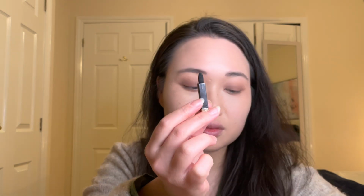I'm going back to the fluffy brush, putting it against my hand to make sure the brush is clean, and I'm doing one final blend to make sure all the colors are nicely blended out, both on the top lash line and also at the bottom lash line. So using the pointed sponge applicator, I'm going into a darker shade, which is a dark brown color, and I'm using it to create a wing at the outer edge of my eyes. I'm just doing it at the ends, and I'm doing the same on the other side as well.